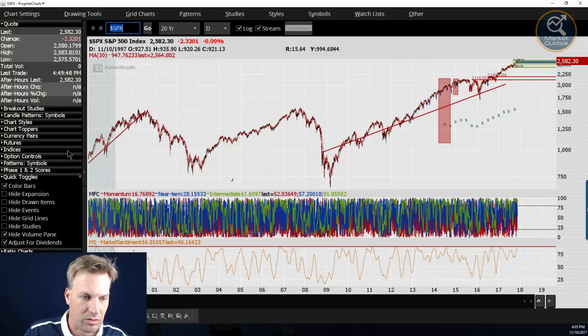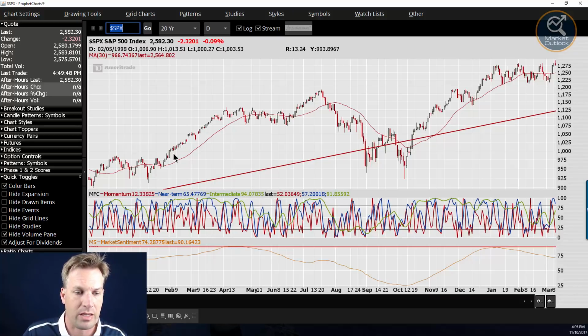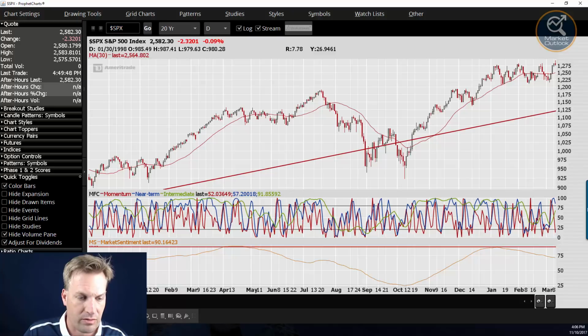We'll just kind of come right over here. Okay, to get to that point, you can see there's the move. It was a strong move, similar to what we got right now. We were coming up off of a low point of market sentiment that was in the 60s, high 60s. We took off for multiple months, February, March, into the beginning of April. Brought that market sentiment line above 90, so we would have crossed above.